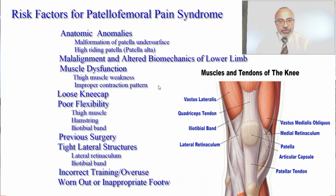Muscular dysfunction: thigh muscle weakness can lead to muscular dysfunction, or the muscle may contract inappropriately, and that may alter the biomechanics of the lower extremity and lead to friction in the patellofemoral joint. A loose kneecap can cause the kneecap to not ride appropriately in the groove on the surface of the thigh bone, or there may be poor flexibility of the thigh muscle.